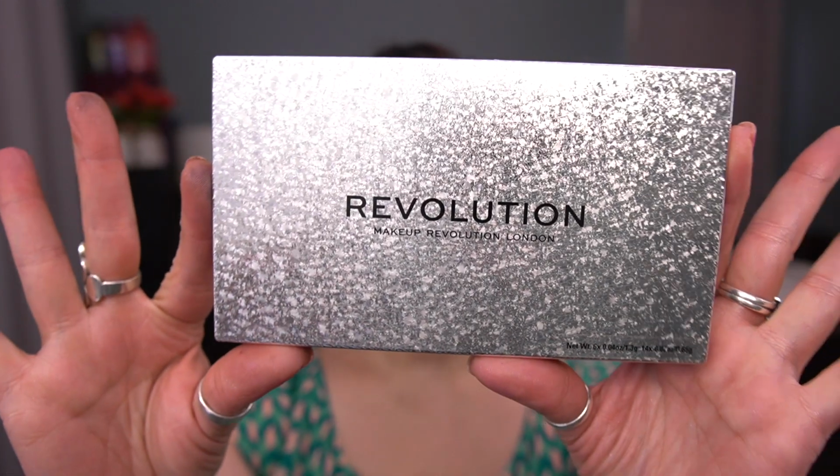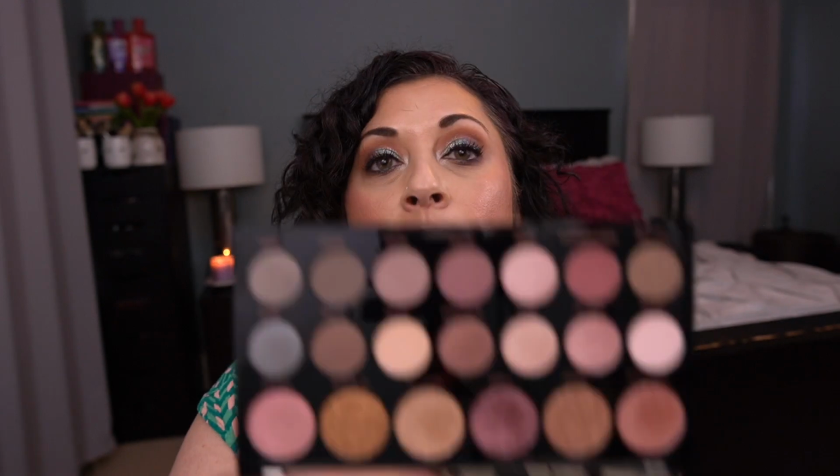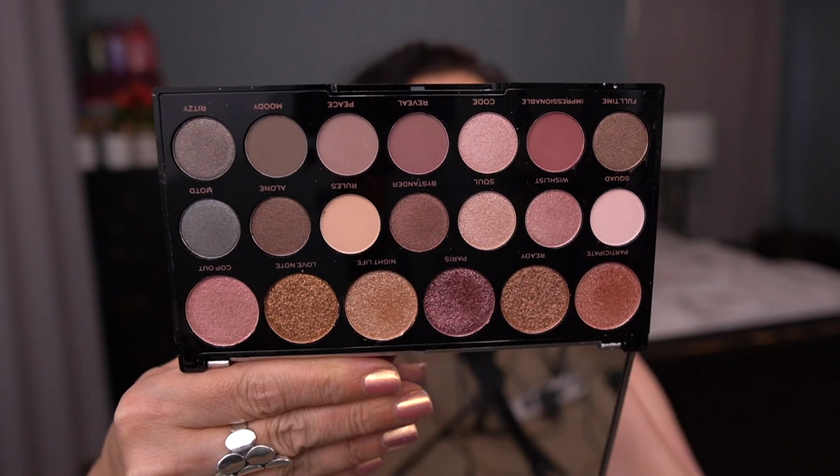The first one is by Makeup Revolution. It's the Jewel Collection in the Opulent colorway. And here is what this one looks like. This is very pretty, like a very romantic palette, and typically the color story that I really love. So I'm thinking I'm going to enjoy this one.